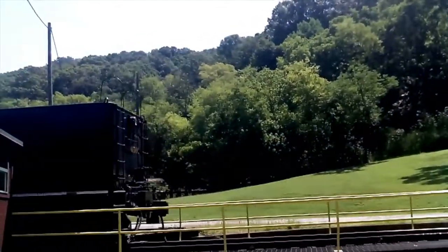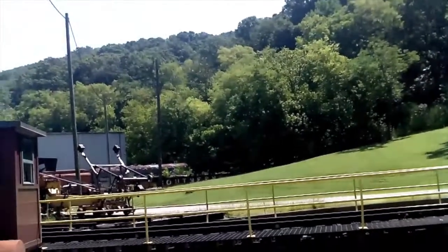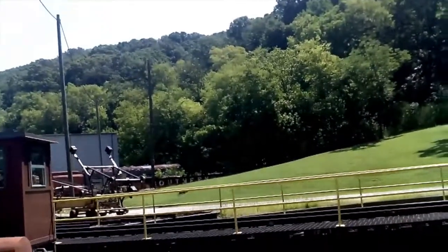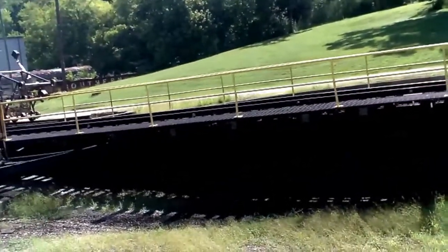As you can see, our train is currently sitting on track 1, and we've got the locomotive up on track 2. That is so we can do what is called a runaround. We're going to run the locomotive past the train beyond the switch. That switch will then be thrown, and the locomotive will then reverse into the train so it can pull us back in the opposite direction.